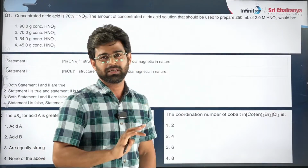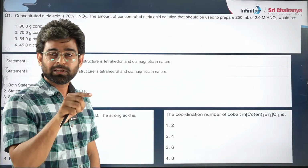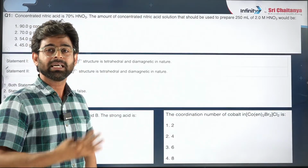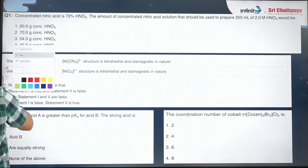Now I am moving to the next question. Why are we leaving it? To save time, first solve those questions which are very easy and will give you confidence that I have done many questions, right? So look at the second question.